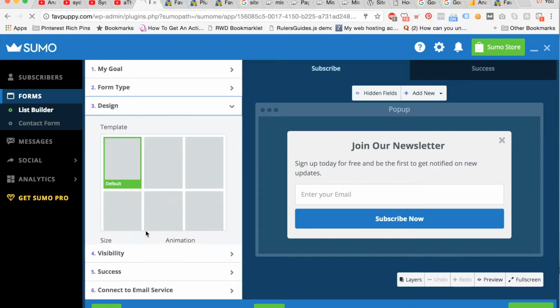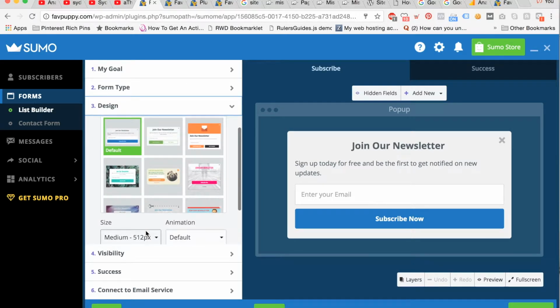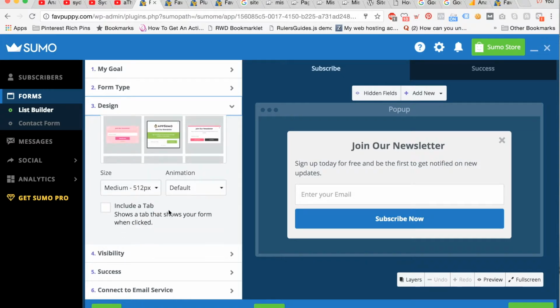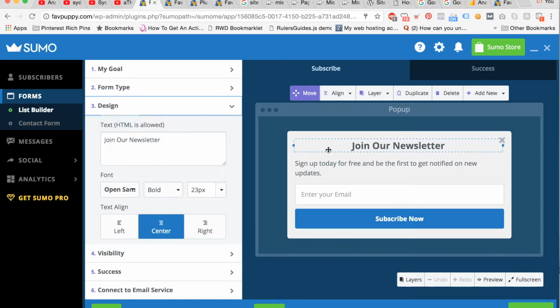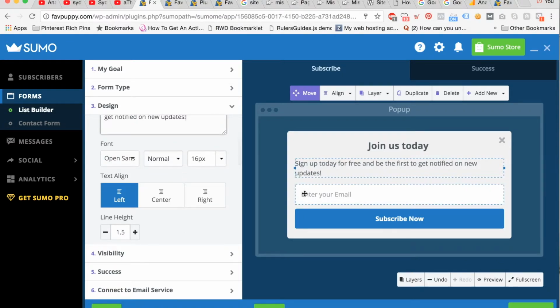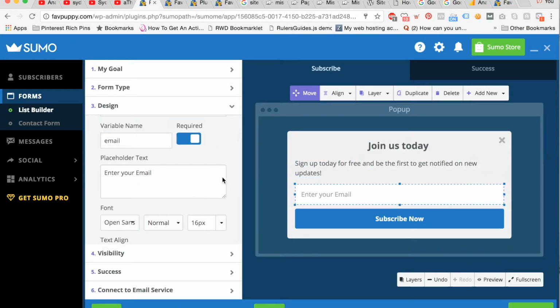Once you've done that, you'll go over to the design section, and you can choose what type of design you want. You can just play around with that. It doesn't really matter, but they're good to test different designs. So here you can click and you can change the text, which is really important. So instead of saying join our newsletter, you're going to want something catchy. If you have a piece of clickbait or something kind of fun, you can play around with that too. And if you're a paid customer, you can even A/B test with Sumo, which really starts to get worthwhile if you have a lot of traffic.